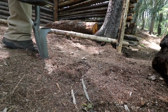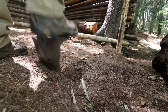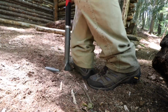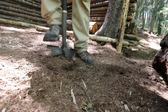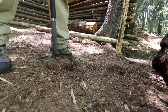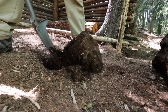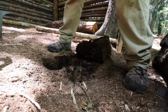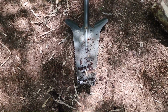Because it's all roots, and thick ones too in here. Yeah, just chop, chop. And then, as you can see, nice post hole. All roots chopped up. So that shape really does do the job.